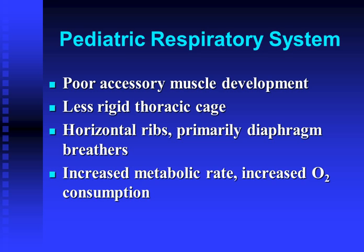Just keep in mind that they have poor accessory muscle development, so their bodies just aren't developed like an adult's, and they can't compensate as well. That's why these kids will have supraclavicular, suprasternal, intercostal, and epigastric retractions. They have a less rigid thoracic cage. In other words, when they breathe, they become barrel chested, because with a less rigid thoracic cage their lungs can expand more, so they get more air in.